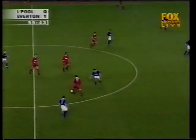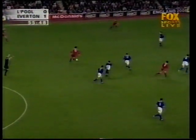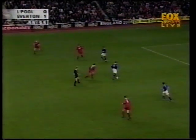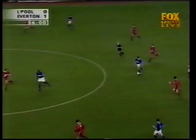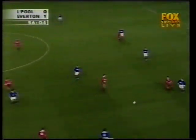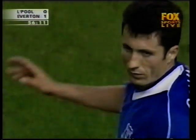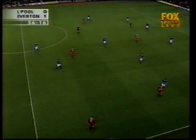Berger. Redknapp. Now Patrick Berger. Typically weaving run from him. And he finds Fowler. Well played, Hutchison. Collins. With a Liverpool free kick. Yeah, it was good play that from Everton, kept good possession, but they just overdid it. Needed the ball to go long.